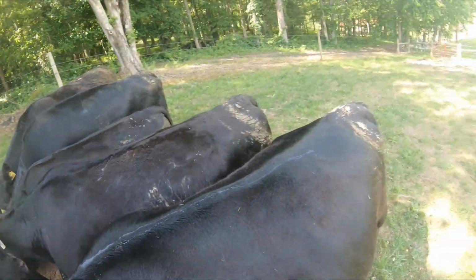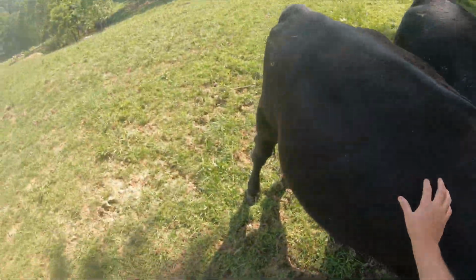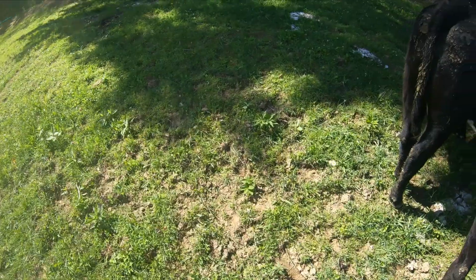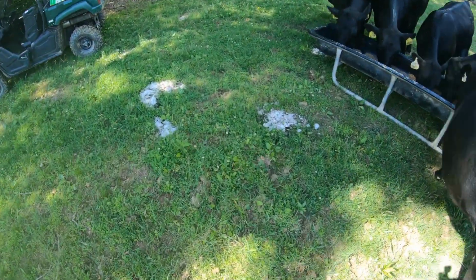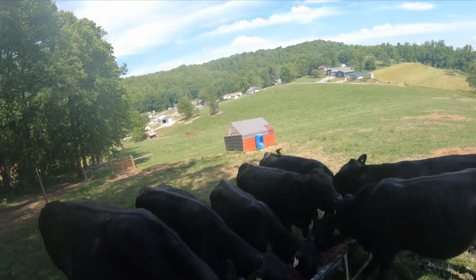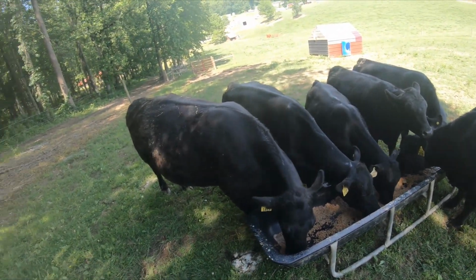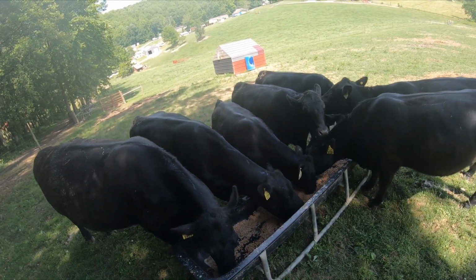All I'm doing right now is kind of just looking them over. They all look very healthy. No concerns that I see. Kind of look at their eyes, make sure. But if you're raising cattle, I suggest you look at your cattle at least once a day, if not every other day. You just never know.